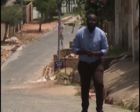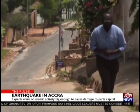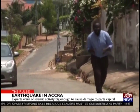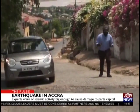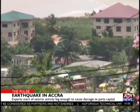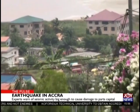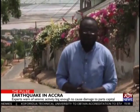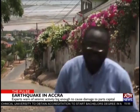Saturday's tremor measured 3.9 magnitude on the Richter scale, one of the highest that we've seen this year. Residents here at McCarthy Hill and Wager, which are earthquake-prone zones, have been sharing their terrifying experience of what happened Saturday evening. But the question is, are we ready as a people for an earthquake? Are we ready for the big one?